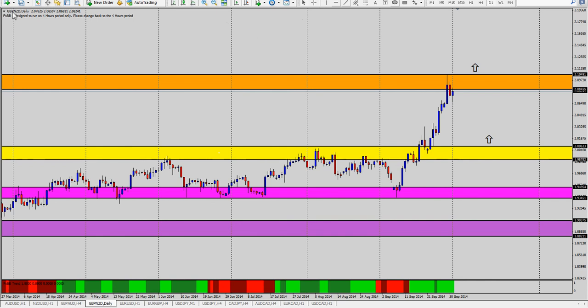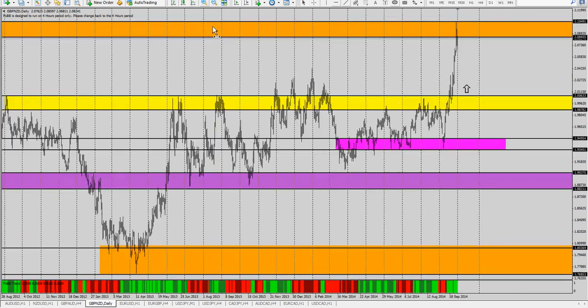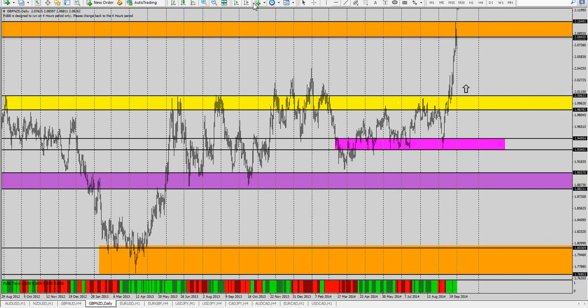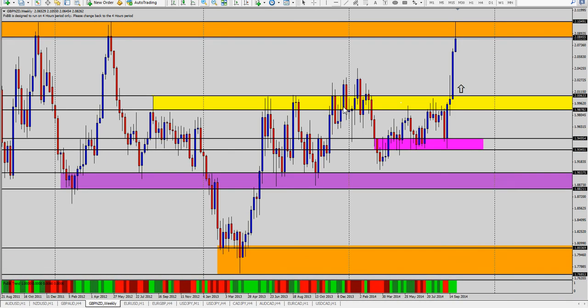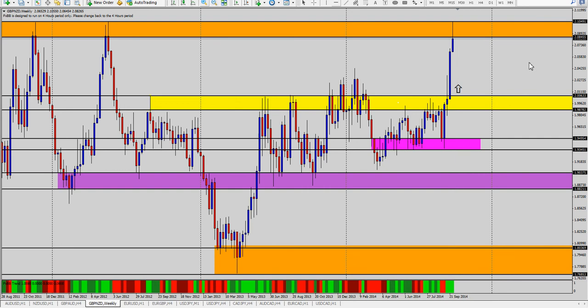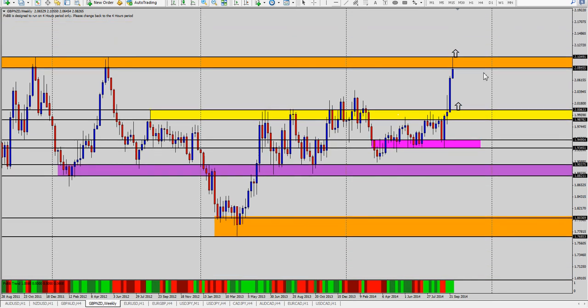And the next pair here we got is the pound New Zealand. If we zoom out, I'll take it to the weekly. You can see that this is a resistance zone here, and it's looking like price is pulling off. So we may want to wait for another pullback into this zone down here.